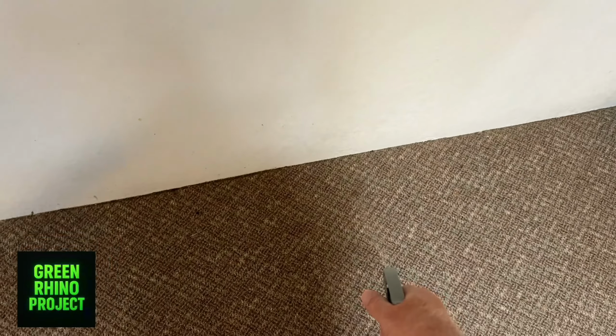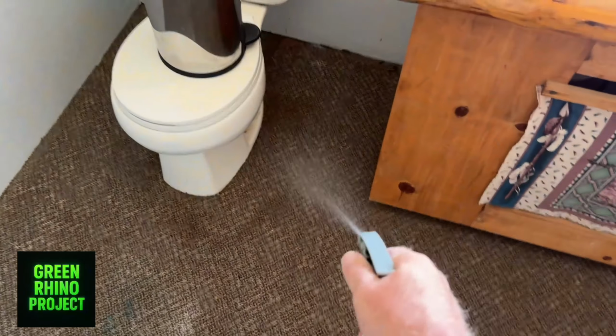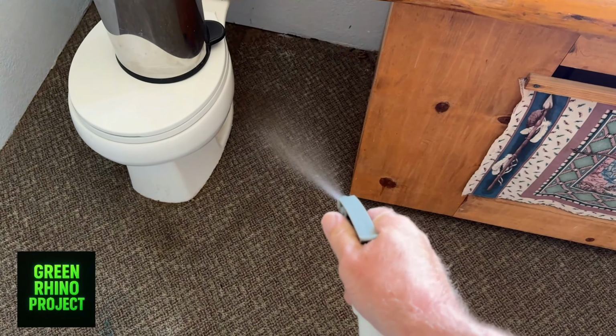Quick walk around. This way the rinse is just easier, you know? You get all this stuff right from the beginning, you don't have to do a whole bunch of stopping. Now this is the bathroom. Okay? Go ahead and spray a bunch right here.